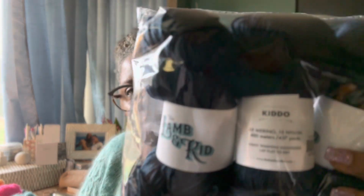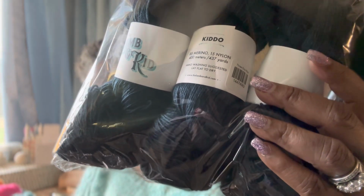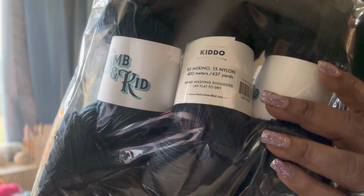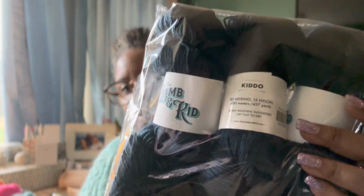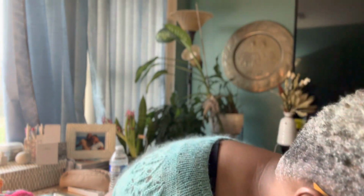To go along with that, I picked up these 2 skeins of the Lamb & Kid Kiddo, and this color is 3 Dog Night. And it's a really, really dark blue, almost black. It's so beautiful. So this is 80% merino, 15% nylon, 437 yards each. And I was thinking that the 3 of these would be so beautiful in a colorwork sweater. So that was my thinking with that purchase.